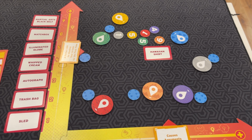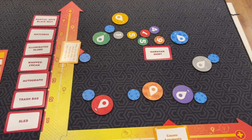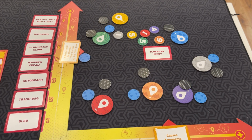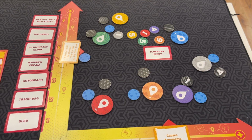But then the other team, once everyone's placed their tokens, they have a set of tokens where they have to guess, and they can actually discuss amongst themselves what they think the answers are. So if they thought this was 5, they could put it here. And then so on and so forth. Then the only difference is that you reveal, and then the other team also gets a chance to score.